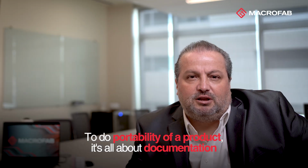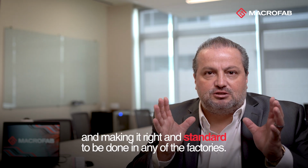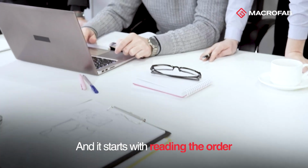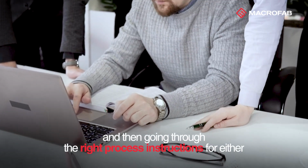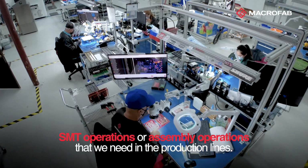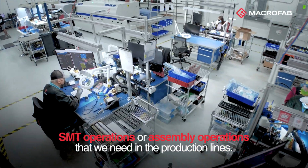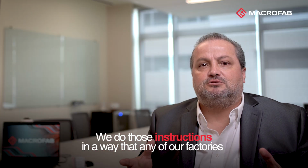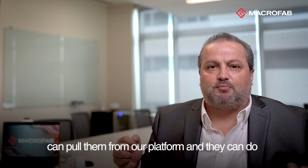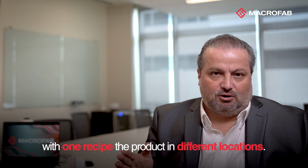To do portability of a product, it's all about documentation and making it right and standard to be done in any of the factories. And it starts with reviewing the order and then going through the right process instructions for either SMT operations or assembly operations that we need in the production lines. We do those instructions in a way that any of our factories can pull them from our platform, and they can do the product in different locations with one recipe.